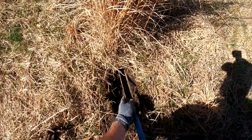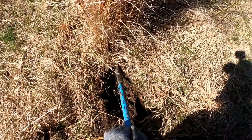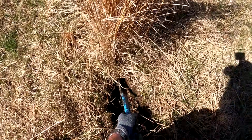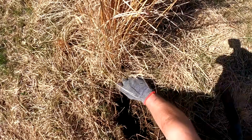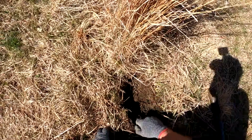You can use this if you want. And I'm going at a 90-degree angle, guys. And I'm going about 5-6 inches in. And that's it. So there's my hole. Pretty effective little set. Now I'm going to get my trap bedded.